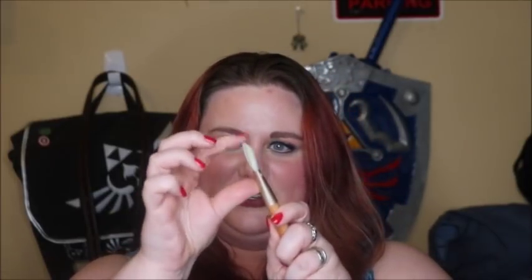Here we have the Way Beauty Mask Brush, but I accidentally ruined it by using it for a peel-off mask, and now it's all stuck together. No matter how many times I wash it, I can't get it apart. So, bummer.